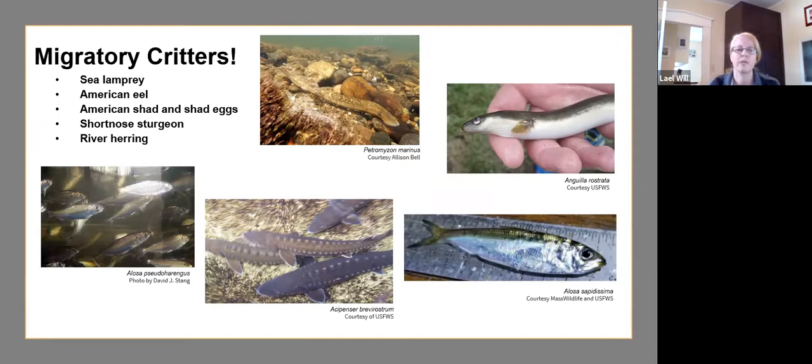So for the relicensing, what we focused on for these guys is, they come into freshwater in the springtime. They'll migrate to their spawning grounds, spawn, and then die. So what we wanted to do was to make sure, number one, that they are adequately provided with fish passage so that they can move to their spawning grounds. And then we wanted to protect that spawning habitat. And the way that we focused on that was through flows.